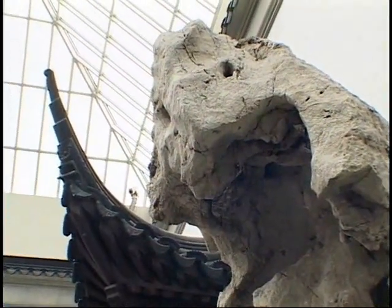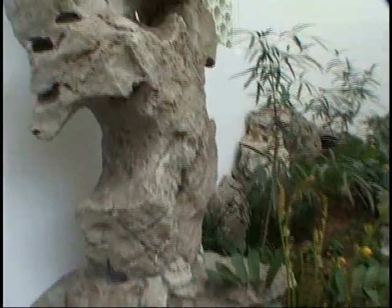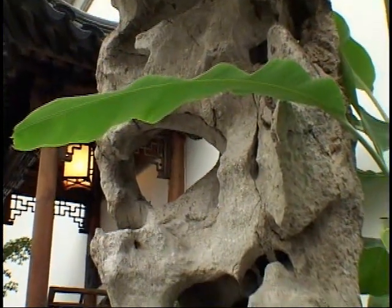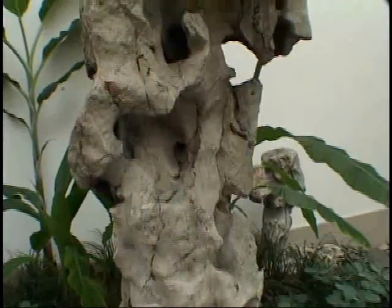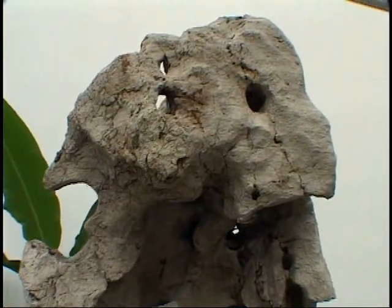A good rock should have three qualities: a fantastic top-heavy shape, a rough texture, and interesting perforations. These characteristics were prized for their ability to stimulate the imagination. The tall vertical rock resembles a mountain peak, a shattered tree trunk, or a rearing animal.